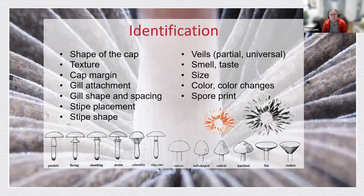Color, I've already said before, don't rely on color. It can help narrow down some things, but color changes are more important. So that bruising from yellow to blue can help identify down to species.